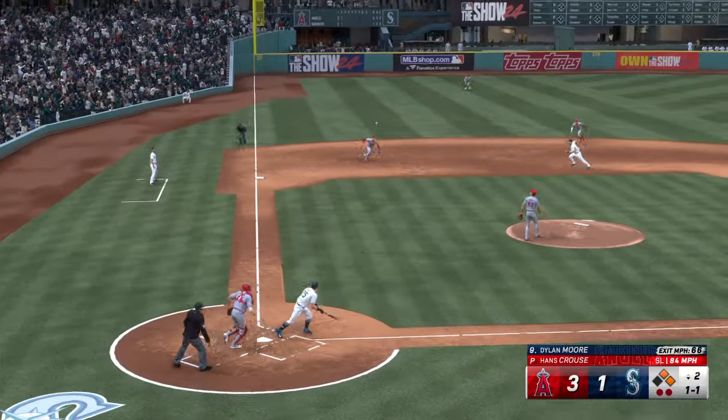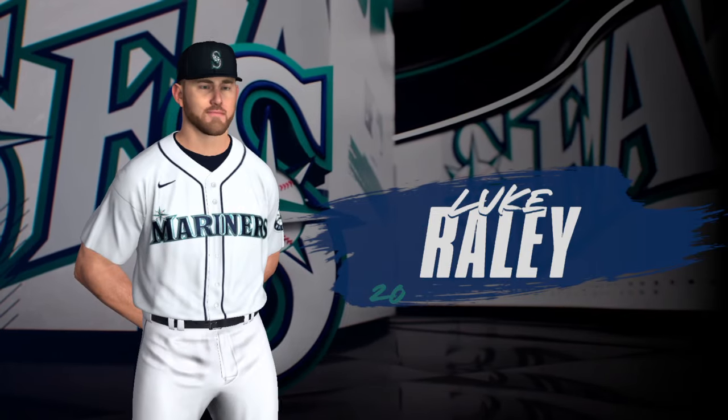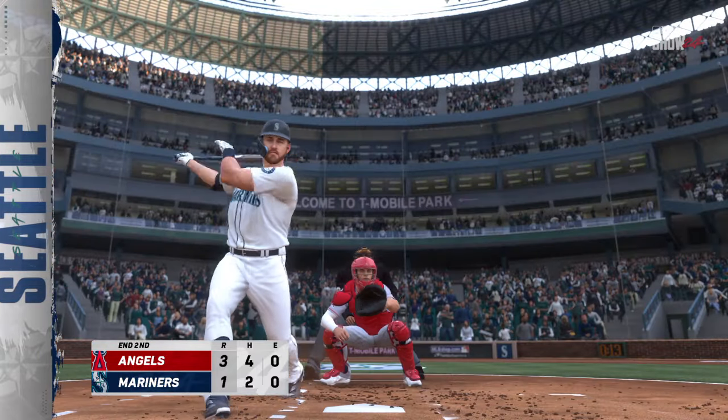Here's a high chopper. Bare hand grab. Nicely done for the out. But a run will score in the inning on this RBI double. It's now a 3-1 ball game. It's Major League Baseball on the show.